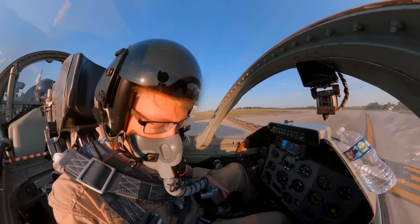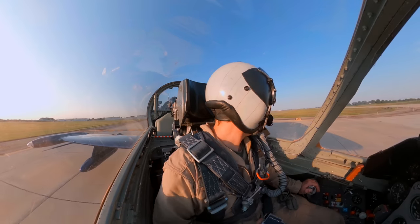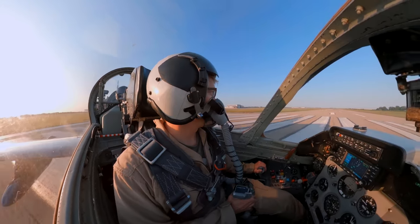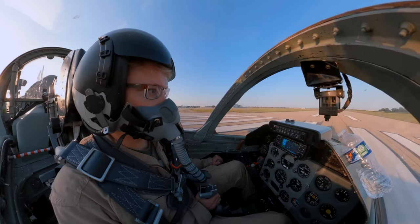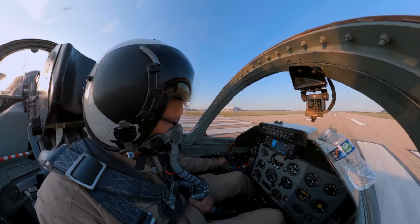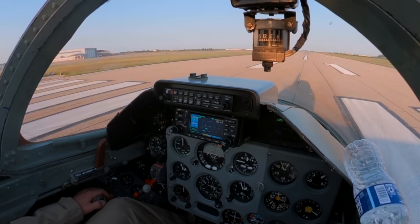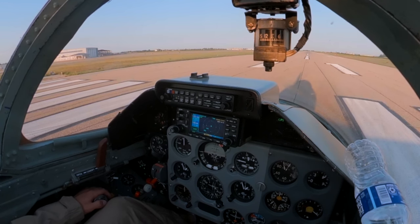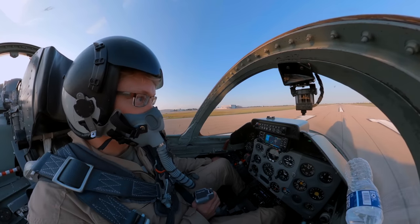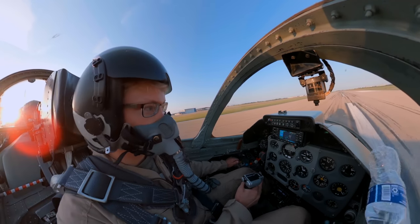I'll go landing light on for now. Right. And strobes. I got them, might as well use them. Pressurization set, all that stuff's good. Do a flight control check. Alright, flaps mid. Yep. And trim. Engines looking good. Everything else is good.